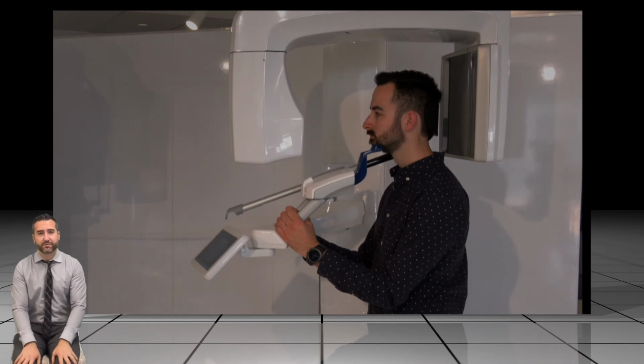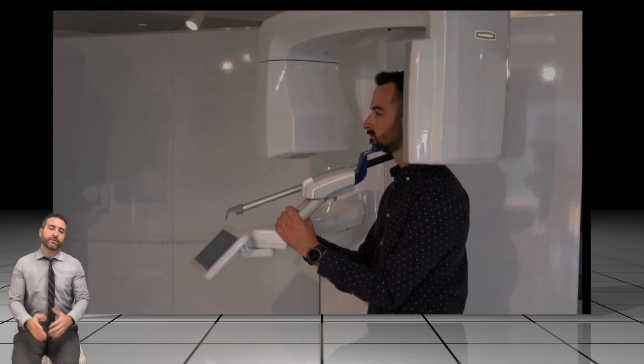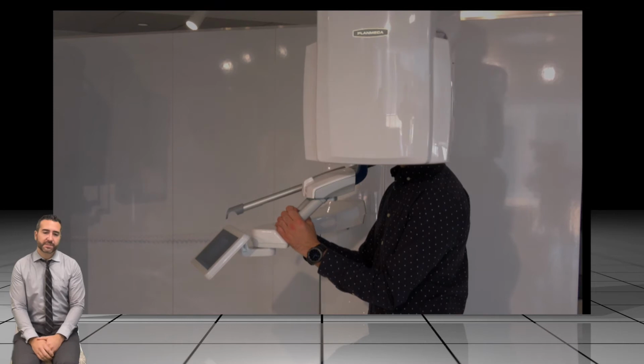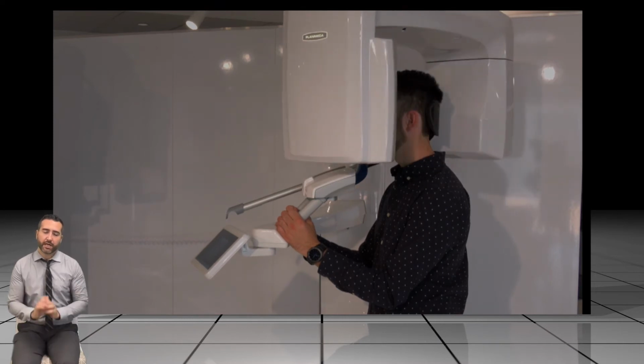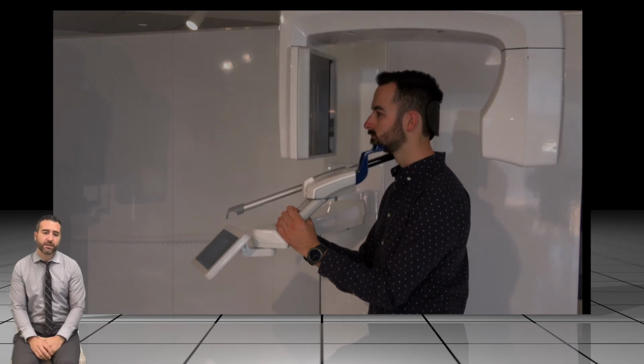So if you do nothing else digitally, if you just do this, your practice will definitely benefit from it. So this particular patient needs some implants. Here we're using, in this case, Viso CBCT from PRIMESCAN. A lot of good CBCTs on the market. This just happens to be the ones that we use.